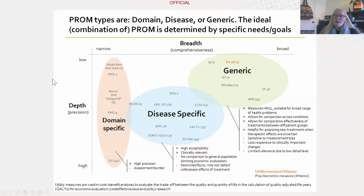We're not going to go into this in detail, but really just to suggest that patient-reported outcome measures can sit in a variety of different areas. This picture describes the depth and the breadth, so that PROM surveys might be domain-specific, disease-specific, or quite generic. I'm not going to go into that in any more detail here, but it's good to understand the way that can be broken down across patient-reported measures.